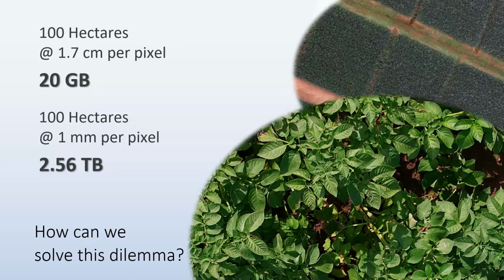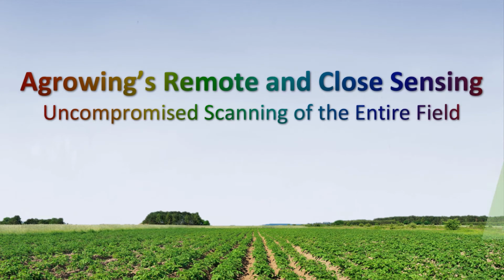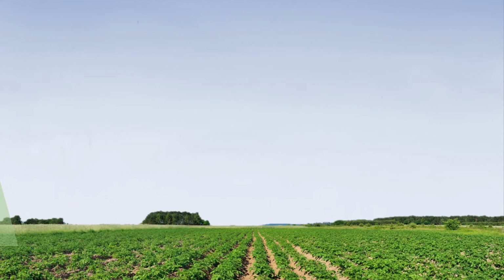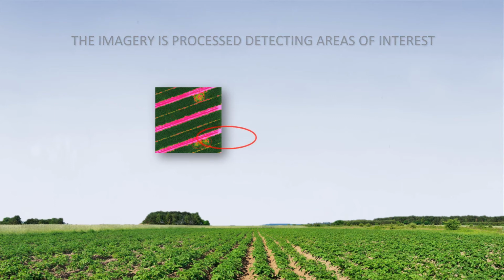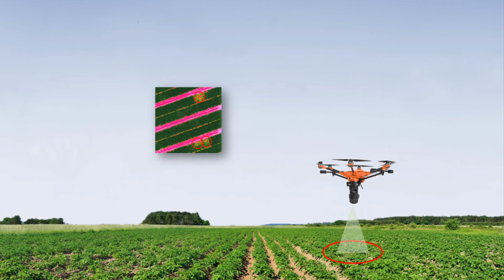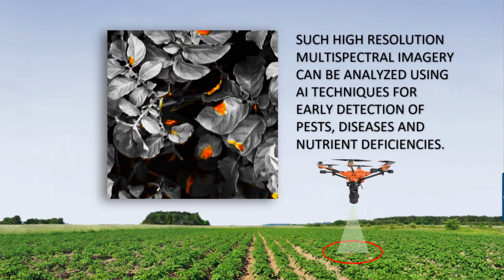Agrowing developed a smart imagery method of remote and close sensing, bridging over this huge gap without compromising the scanning of the entire field. First, a high-altitude UAV scans the entire field, producing high-resolution detailed NDVI map according to the survey's parameters. This map is processed and normal and outlying areas are defined. In this case, we can see 3 outlying areas. A low-altitude UAV is sent then for close-range imagery acquisition of such outlying and normal areas. Such imagery provides the required multispectral data for definite AI classification and enables delivering growers the geotagged actionable data they need.